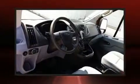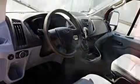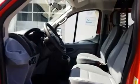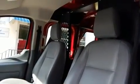Ford ensures the safety and security of its passengers with equipment such as dual front impact airbags, traction control, brake assist, a panic alarm, and four-wheel disc brakes with ABS. For added security, Dynamic Stability Control supplements the drivetrain.